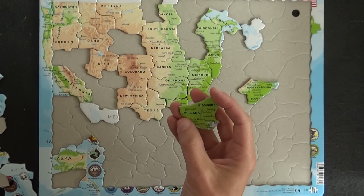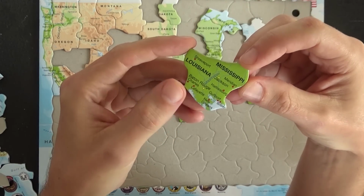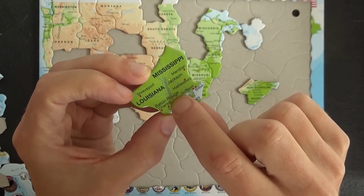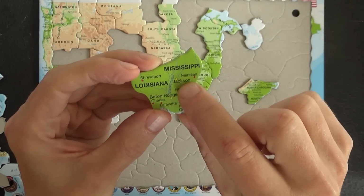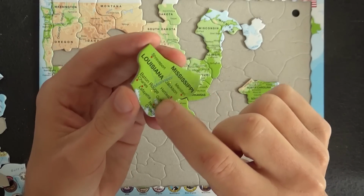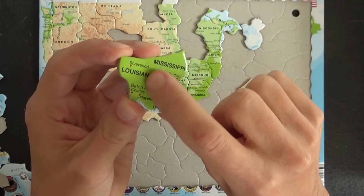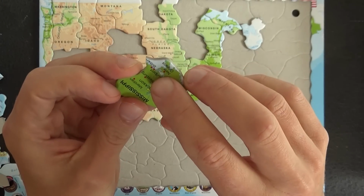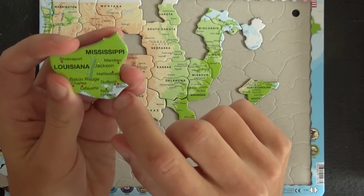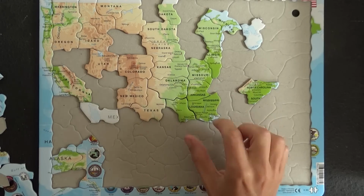Here it says Louisiana to the west and Mississippi to the east. A lot of information on this piece. It says Baton Rouge and Jackson, two state capitals, so I guess this one is for Louisiana and this one for Mississippi. Also the Mississippi River flows across this piece and ends up here in New Orleans. And this must be the Gulf of Mexico then. So let's see. Yeah, it was not very hard to see that it should be here.